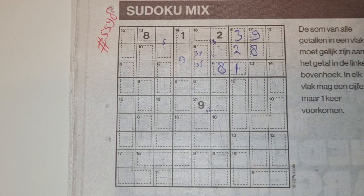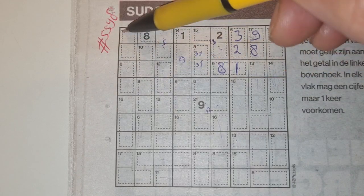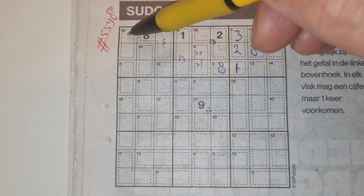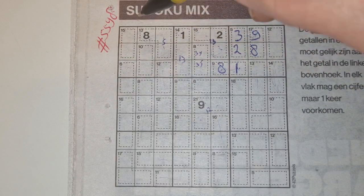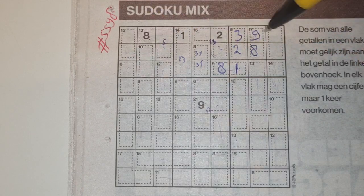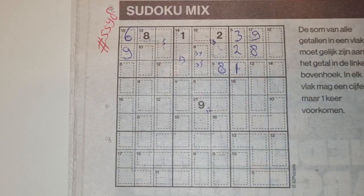All right. Here, in this big square, we have the box of 15. There are two combinations for the box of 15. 9 plus 6 or 8 plus 7. Well, the 8 is already used in this big square. So I cannot use the 8 and the 7. So it should be 9 and a 6. We have a 9 in this row. No 9 there. 9 should be here. And a 6 goes there.